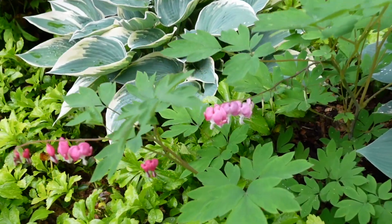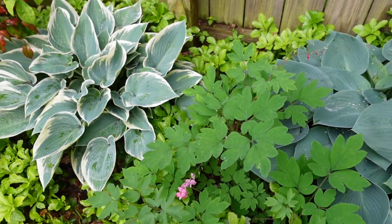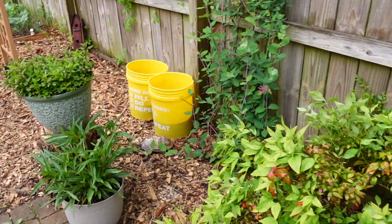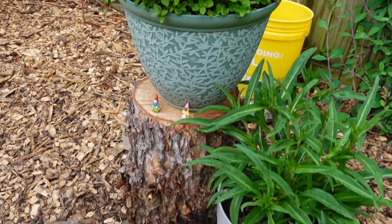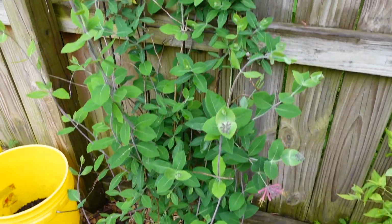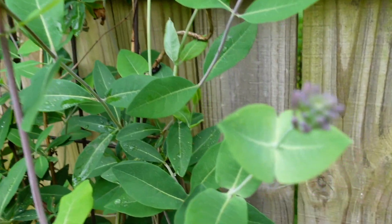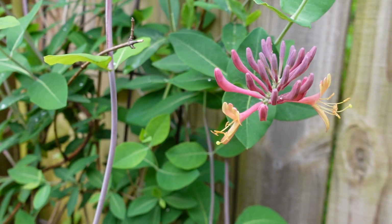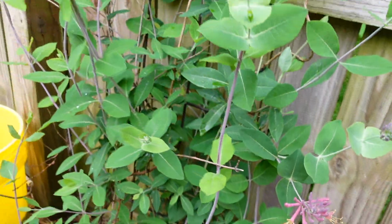Here's our bleeding heart. Really pretty. Does really well in this shady spot next to these two big hostas. Here's our 3 different types of mint. Some flower, I forget what that is. This is the honey flame honeysuckle. Just starting to put on some flowers there. It's that really pretty pink on the outside with the light orange on the inside.